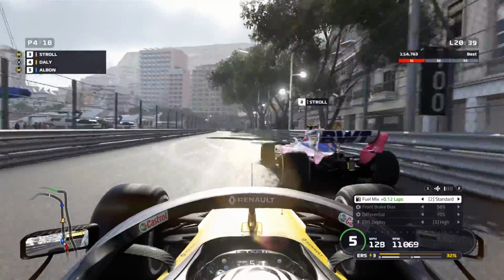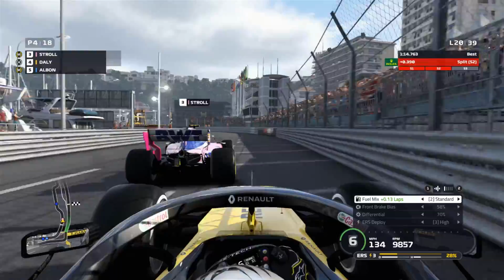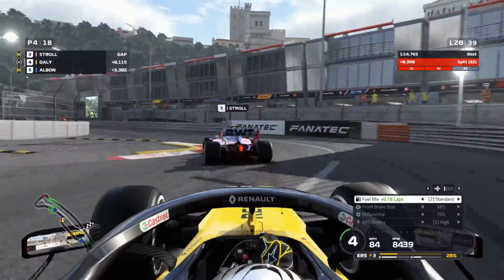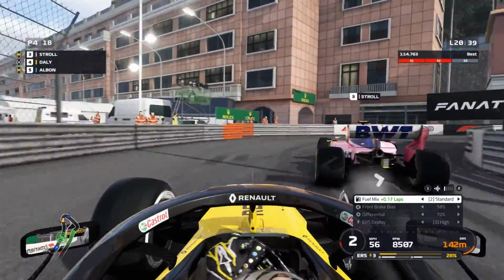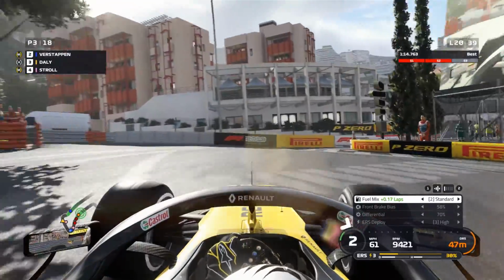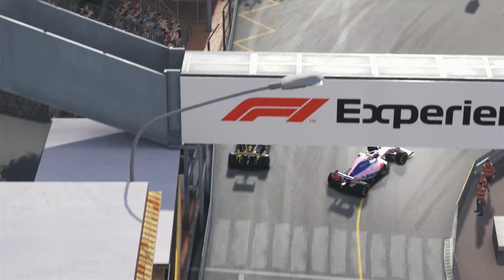Let's see if we can get a nice exit, putting pressure on Stroll here, who is still on his old medium tyres. I think he might be pitting this lap, but I don't know for certain. Could we go for a move potentially into Raskas? No, I'm not close enough, so we'll have to maybe set up the move into turn 1. But no, he pits actually, so there we go. He releases us and we can get on with our race. So that was very relieving in the end that he did pit.